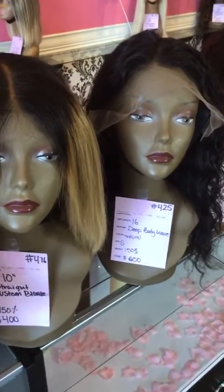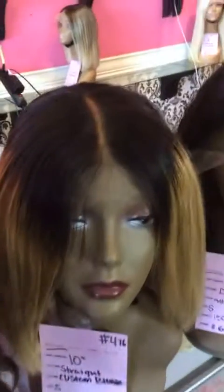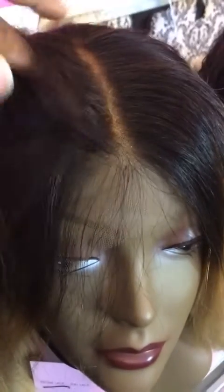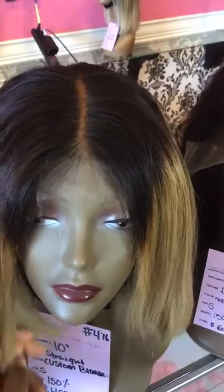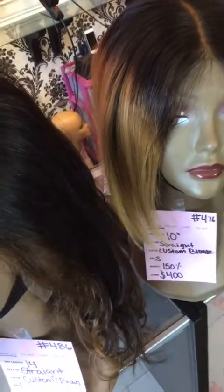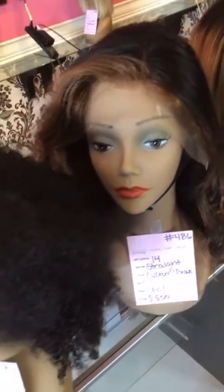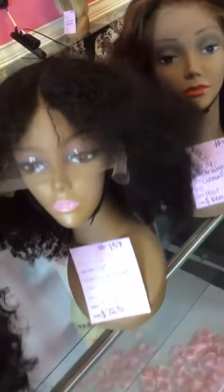I'll probably be on here just a few more minutes, but I definitely wanted to get on here and show you kind of what we have in store right now, since we get a lot of calls all day. I promise you guys, no matter what the circumstances are, I will be here Friday at 3 o'clock to show you what we have in store. Just like today, my phone is not allowing me to log into Instagram, so I'm holding my iPad, and we're going to work it out because I know everybody needs their wigs.